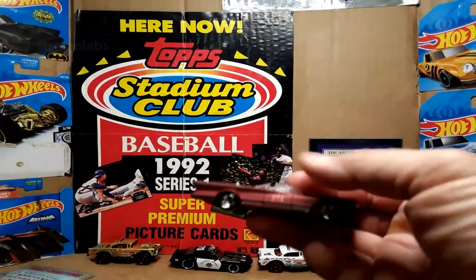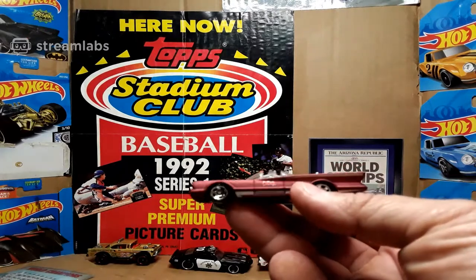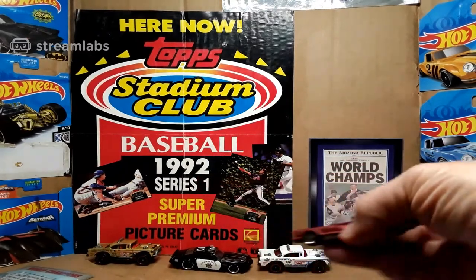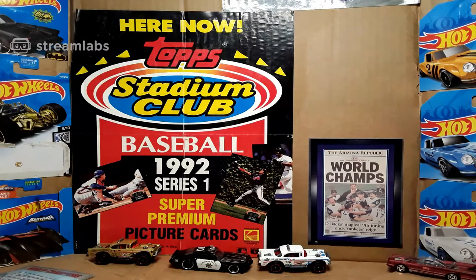But I mean, I just love this Batmobile casting. Oh, and there's Essen as we speak. In the '66 Batmobiles, because that's the only one I really collect: 1, 2, 3, 4, 5, 6, 7.